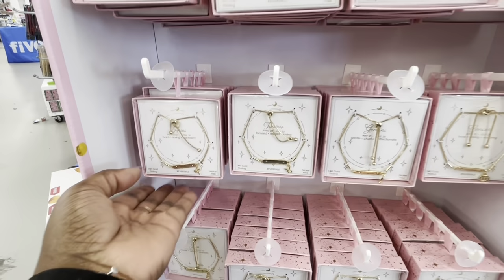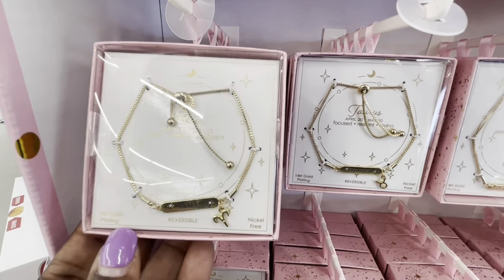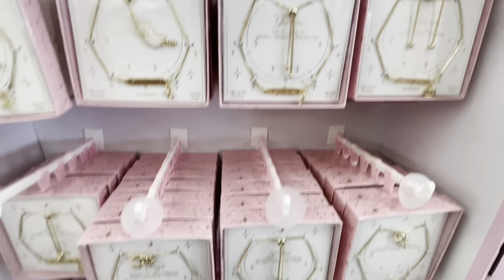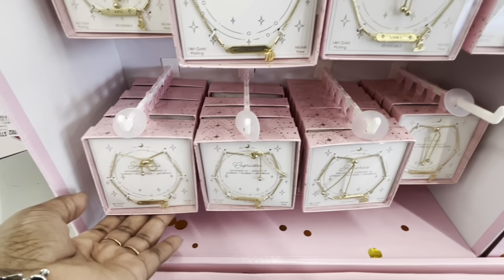Did you guys hear about the signs shifting? These bracelets are so cute. And they do say they're reversible. It says something about the moon shifting. So the zodiac signs have changed. I don't know. I still want to be a Capricorn. So.